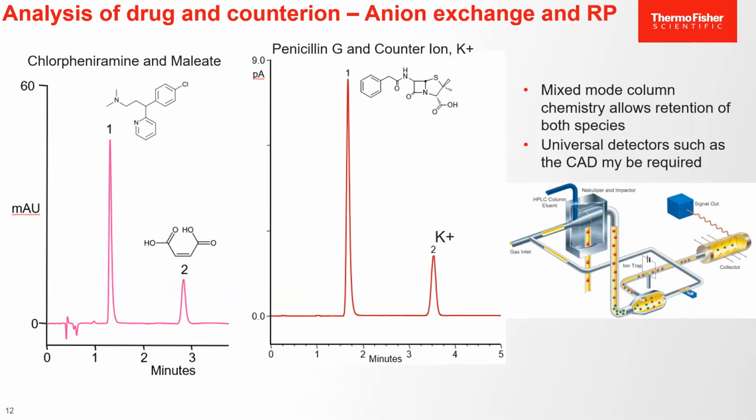And can we use these mixed mode columns for anything else? Well, the pharmaceuticals produce drugs, but those drugs have counter ions. And here's an example of penicillin with its counter ion, which is potassium. Now, potassium's not UV active. Penicillin, you'll get some sort of UV reaction, but here we're using a CAD detector. Now here we're actually charging up the molecules to allow it to be a universal detector. It more or less picks everything up.